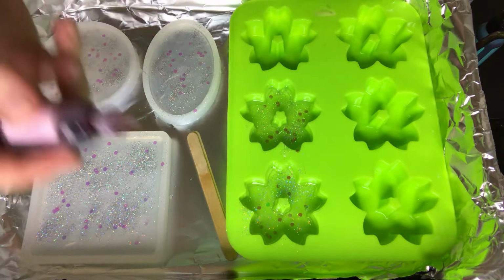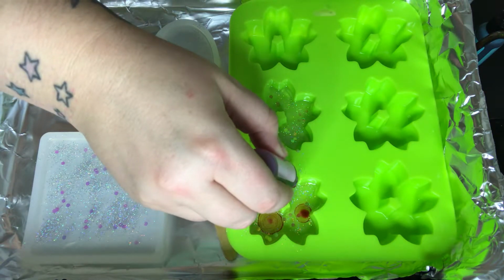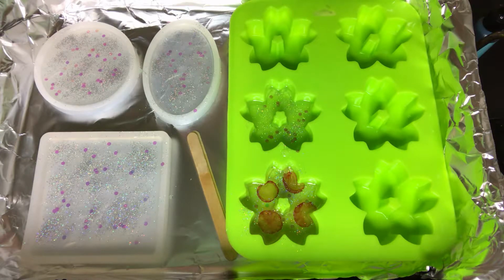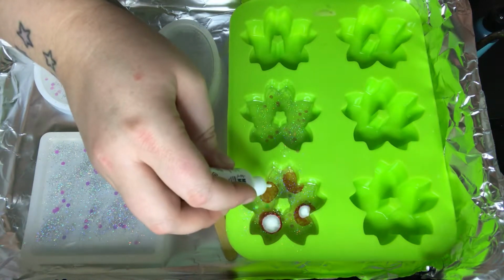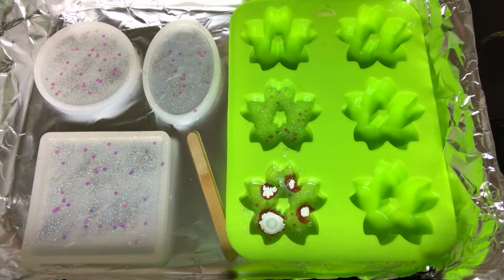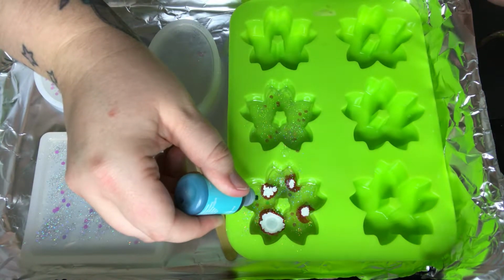So let's start. Oop. Well, they drop pretty easy. Okay. Oops, I'm picking up the wrong one. I guess a little goes a long way. And now that I think about it, I don't know if I shook them up or if I'm supposed to shake them up or what. I'm going to put a little bit of blue in this one.